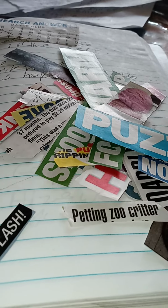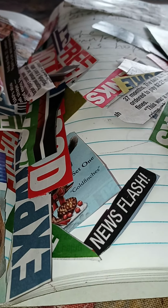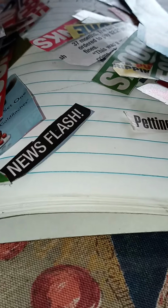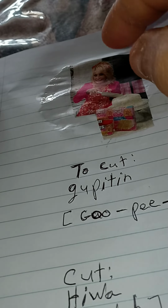What I do if I study a language or if I study medicine or philosophy, whatever, I get a magazine or an article and I cut it out. Then I take a glue and I paste them on the paper. See here, on a book.